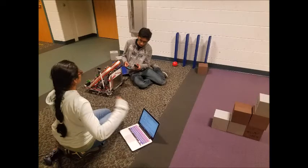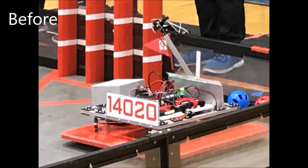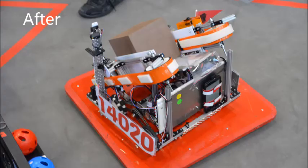On the programming team, we had to learn the syntax and cells the robot needed to function using Android Studio. Here was the robot the build and the program team had built for our first competition. Here is the robot the build and program team had built for our last competition. As you can see, it has a big difference.